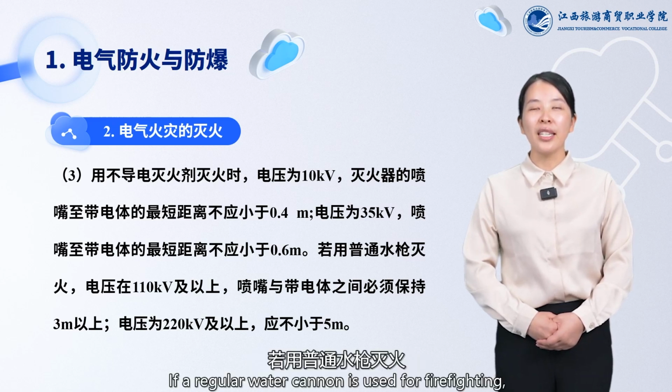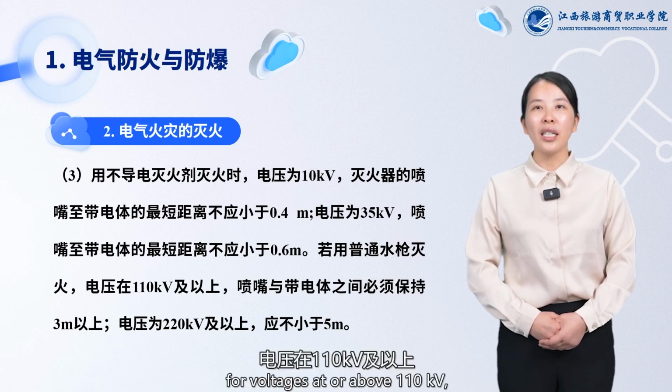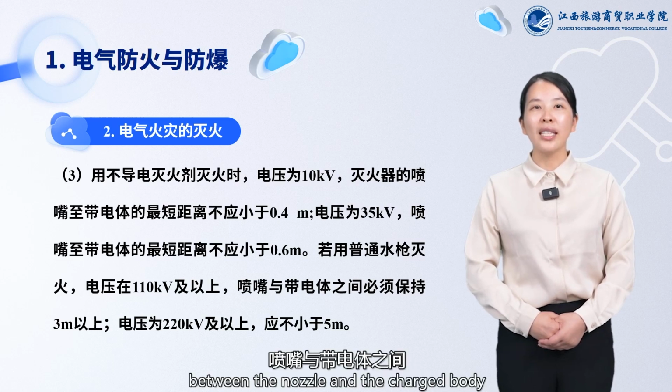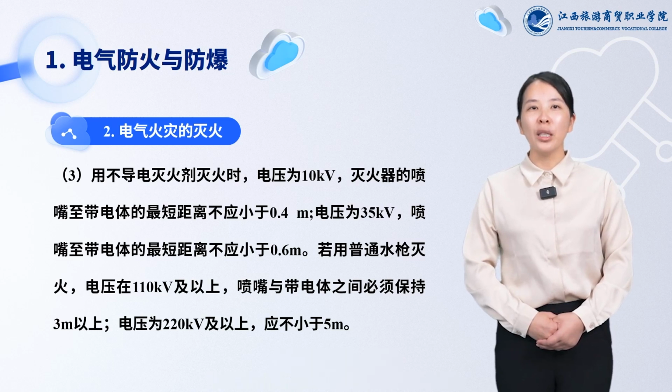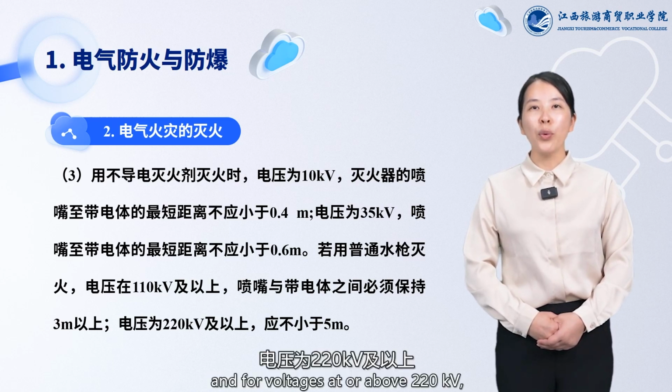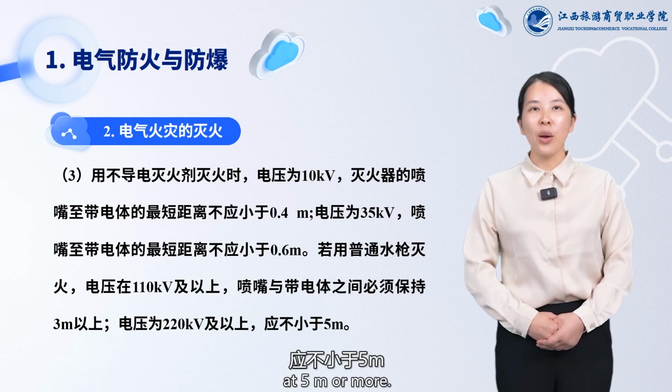If a regular water cannon is used for firefighting for voltages at or above 110 kV, the distance between the nozzle and the charged body must be maintained at 3 meter or more, and for voltages at or above 220 kV at 5 meter or more.